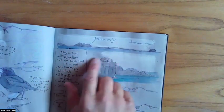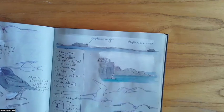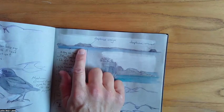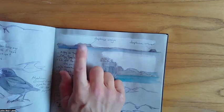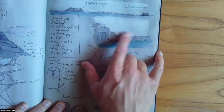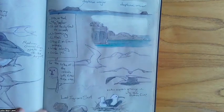Right when we take off, we look out, we can see the island of Daphne Major. If anybody has read The Beak of the Finch or is familiar with the research of the Grants, that's the island where they did all that incredible research on change through time in the shapes of the beaks of the finch. And here I was also working on quick landscape sketches of the islands that were out there.